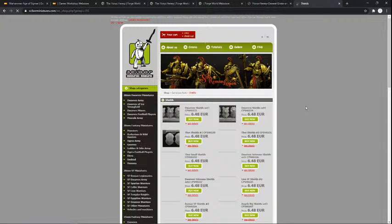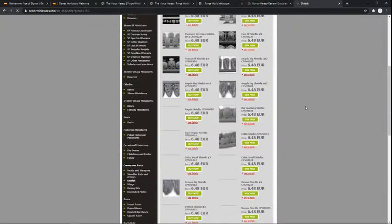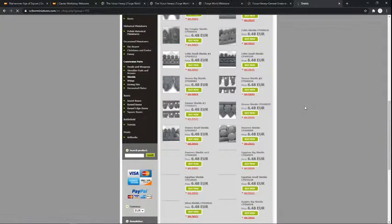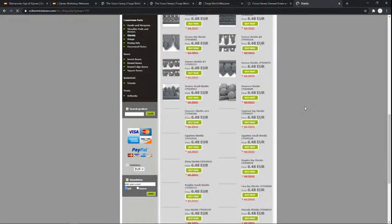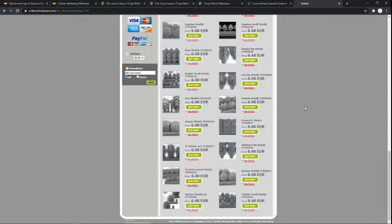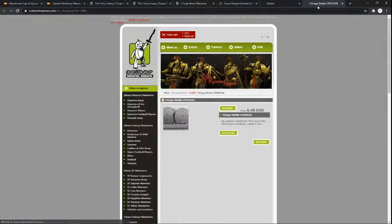Hands and weapon shields. So we'll go shields. And you can see they just come on a nice sprue. Well, I guess always should come on a sprue, shouldn't it? And yeah, Cybor has some pretty cool stuff as well you can use for conversions. So lots of stuff to pick from there. There's even a few bases as well, if you're that way inclined. These Greek Alpha Omega shields, for instance.